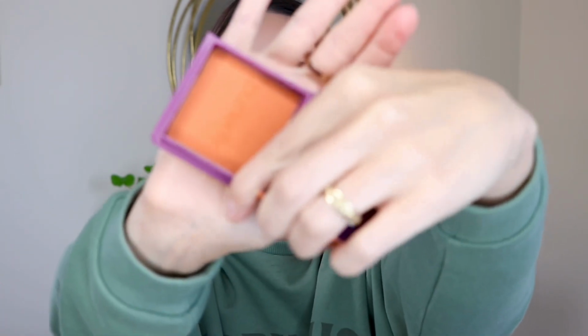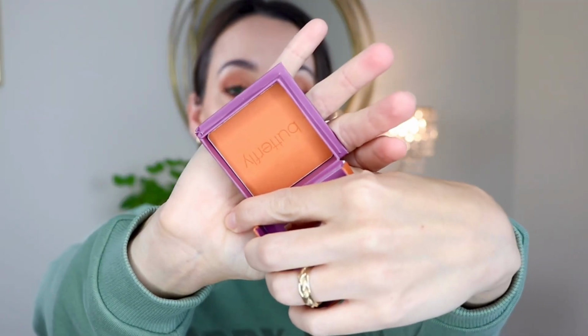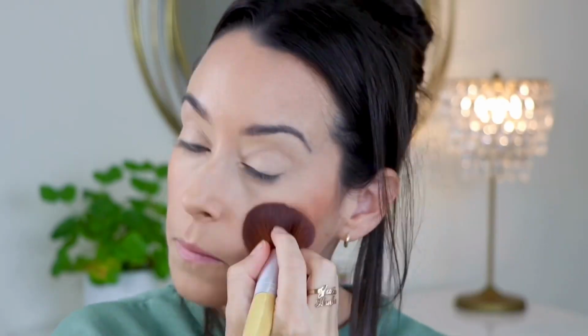So let's talk blush. I've been loving the more orange blush trend, and I saw this on Instagram Reels or something. Somebody posted something, and I was so intrigued by it because it is such a true, bright orange. It's in the shade Butterfly, and it's definitely a bit intimidating, but when you put it on, I feel like any skin tone could actually pull this off if you just use a little bit. It's just a really pretty orange, something a little bit different. So I put it on the blush area, the high points of my cheekbone, and I even dusted a little bit over my nose.